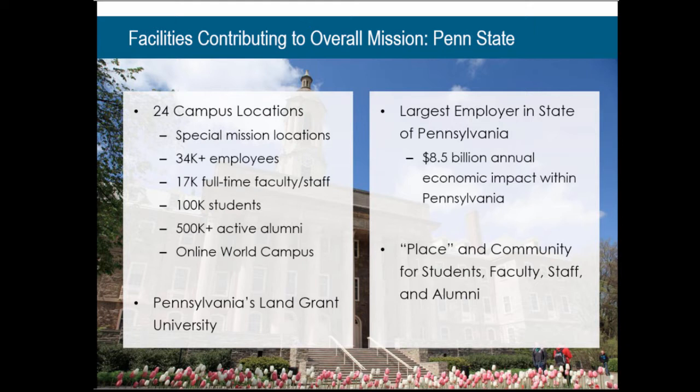But the best part of Penn State, of course, is our people. Our educational programs are enriched by the cutting-edge knowledge, diversity, and creativity of our faculty, students, and staff. This, of course, ties to the facilities in that it's our goal to have and keep these incredible people and to attract more, but we need the right environments that are conducive to a safe and effective educational experience.